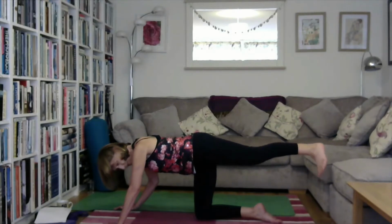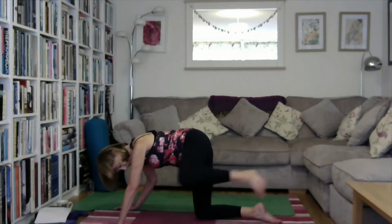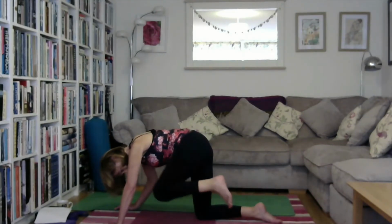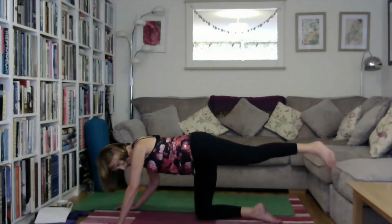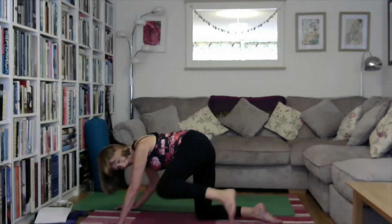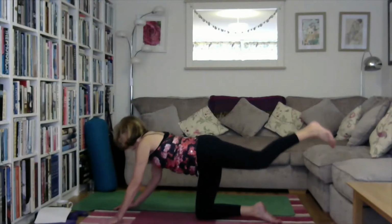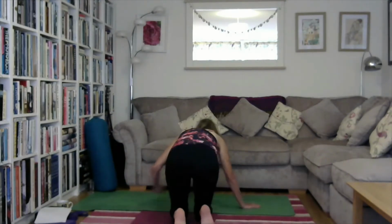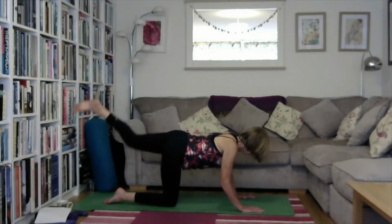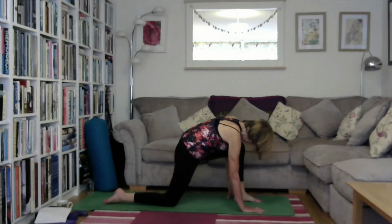Flexing the foot, stretching it back, circle back. 1, 2, 3. We sometimes do these laying down. 4, 5. Lift the leg up, look up. So I'll come back to where I was now. You stay there so it works. Look up. Draw the knee through, forehead to knee squeeze, help it through.